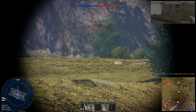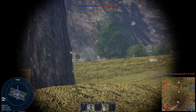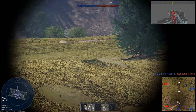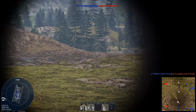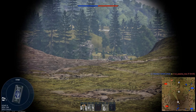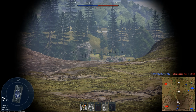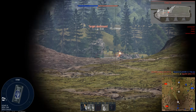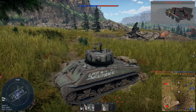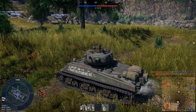That thing's over 100 millimeters? Okay, the angle portion worked. Oh yeah, you son of a... Yeah, you better pick on someone your own size, huh?